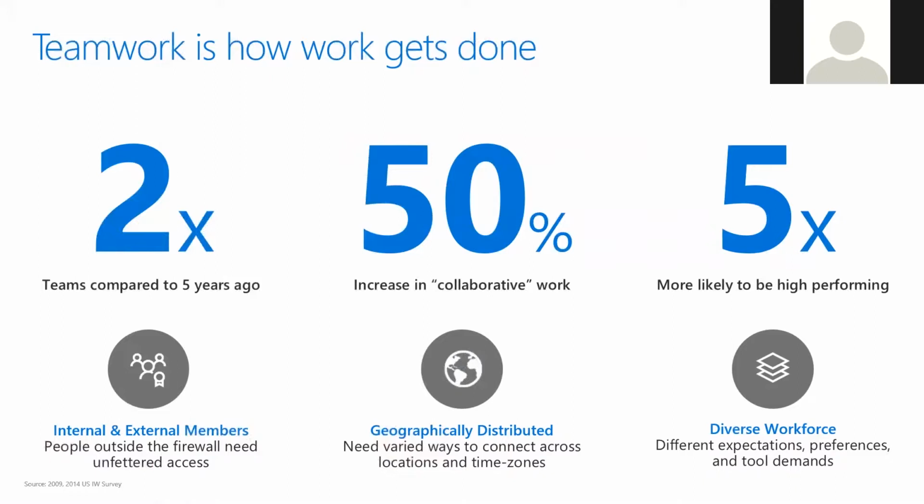The amount of time employees spend engaged in collaborative work, in meetings, on phone calls, or answering emails has increased by about 50%. Perhaps even more significantly, this kind of work now takes up 80% or more of employees' time. In addition to an increase in the amount of collaboration, there are other characteristics that are different about how we're working together today. People on teams are a mix of employees and outside vendors.